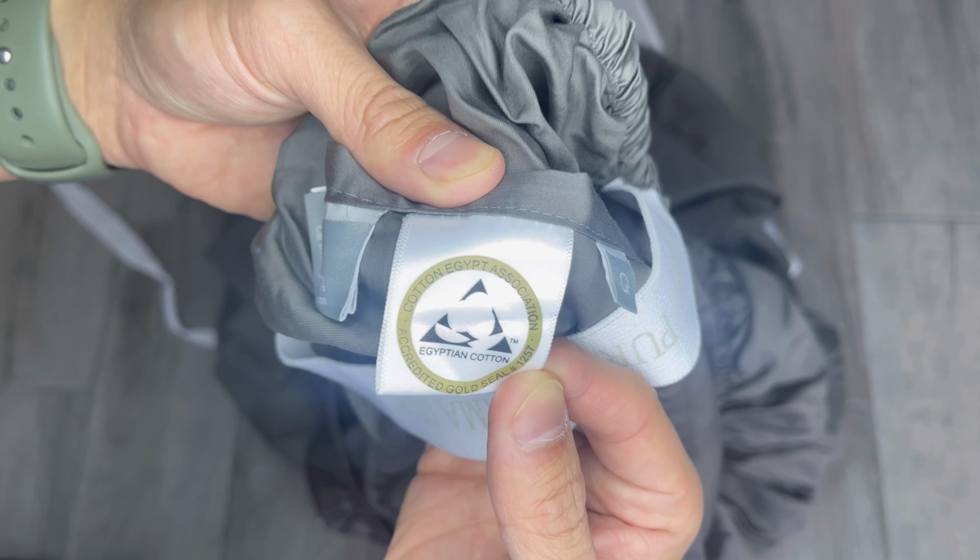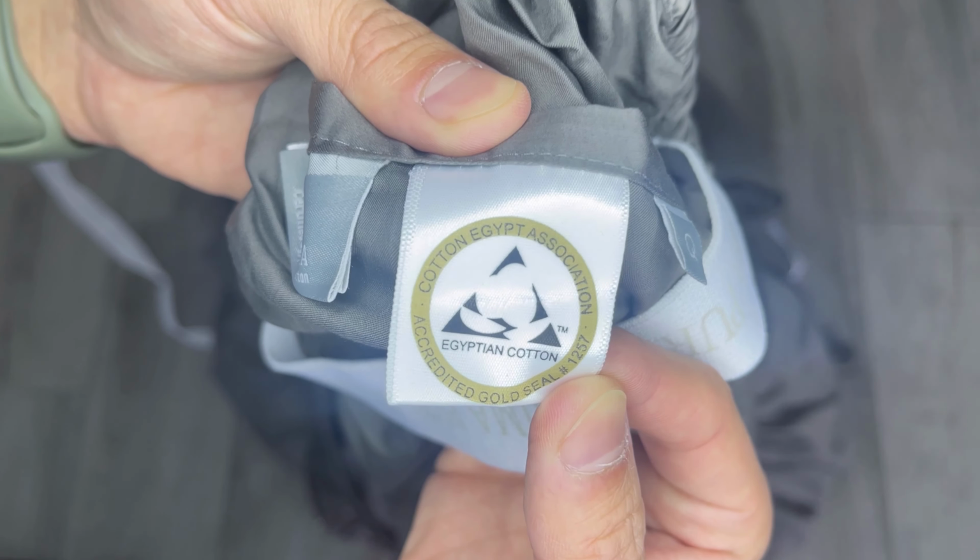Especially if you see a product that says it's 1,000 thread count or so, I would be very, very careful while buying that, because most likely the threads are not Egyptian cotton for one, and two, incredibly thin and very, very likely to rip. In order to tell whether or not a bedsheet set is real certified Egyptian cotton, you should look for an accredited gold seal from the Cotton Egypt Association, which is an organization in Egypt that verifies the authenticity of Egyptian cotton in bedsheet products and has a list of accredited manufacturers.